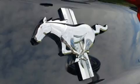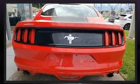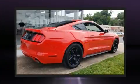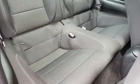Top features include a split folding rear seat, delay-off headlights, a tachometer, speed-sensitive wipers, a trip computer, and remote keyless entry. Premium sound drives 6 speakers, providing you and your passengers a sensational audio experience.